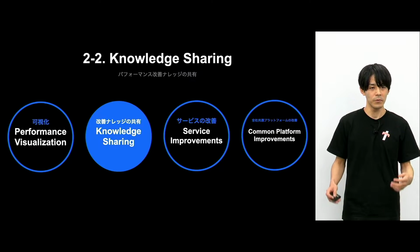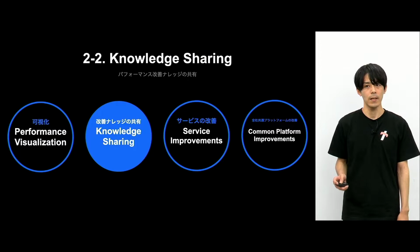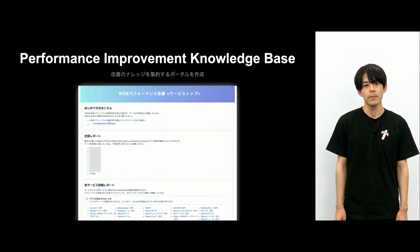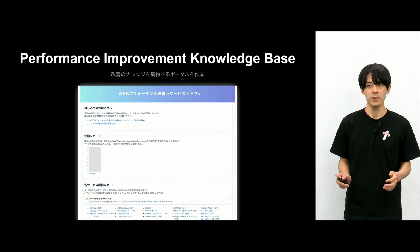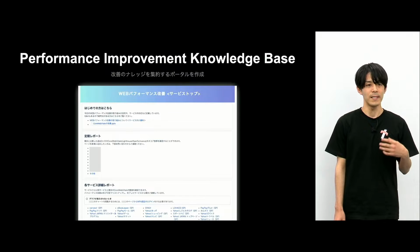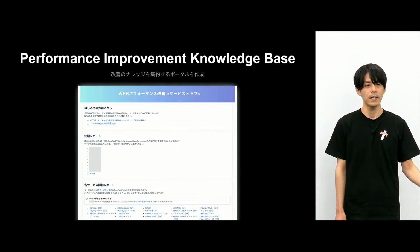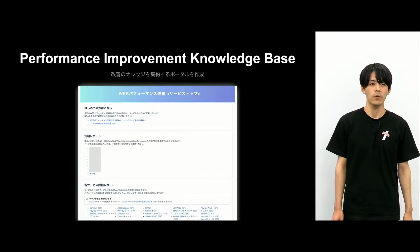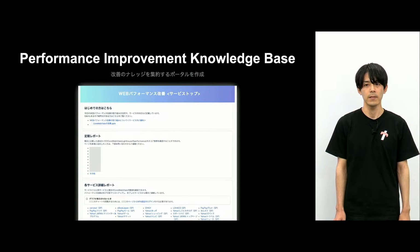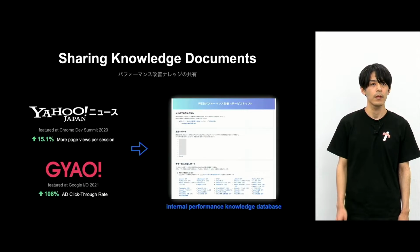So we have a goal as well as we have scores. So how should we improve? We try to improve that by knowledge sharing. In the project we decided to create a portal to consolidate knowledge for improvement as well as scores. So there can be some minor points for the improvement as well as the data visualized. This can be followed up through the links. And this would also be available to any employees.